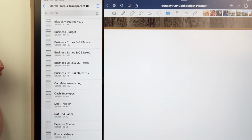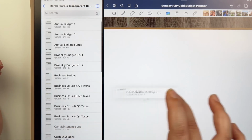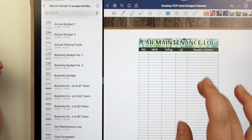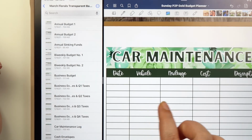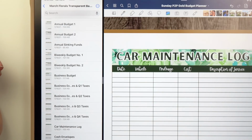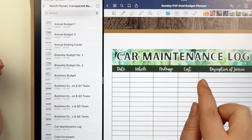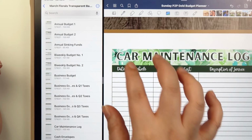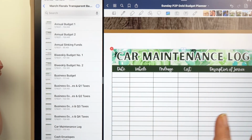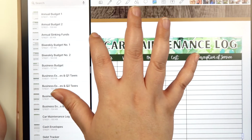And then what else did I not show you guys? Did I just show you guys the car maintenance log? I don't know, I'm losing track. I just decided in this video to show you guys each insert so you could see how it would be used. But here you can write down the vehicle, the mileage, the cost, and description of service. So again, another really helpful thing to keep track of if you end up selling your vehicle or anything like that. You can keep that all in one spot.